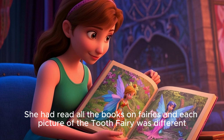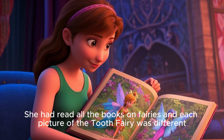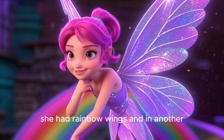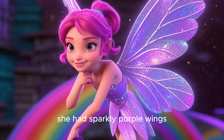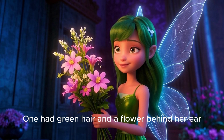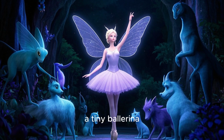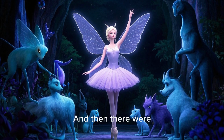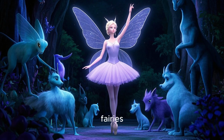She had read all the books on fairies, and each picture of the tooth fairy was different. In one book, she had rainbow wings, and in another she had sparkly purple wings. One had green hair and a flower behind her ear. Another looked like a tiny ballerina. And then there were the dragonflies, pixies, moths, and just plain ugly fairies.